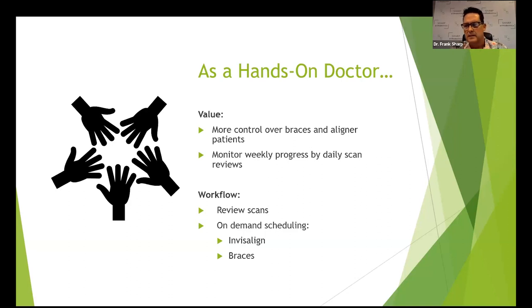What I'll tell you is DM doesn't change your practice overnight. DM is all-in, 100%, dive into the water. Figure out how to swim and then become an Olympian at that point. Because where I am spending time reviewing scans, checking clin checks or whatever you want to call them to keep the aligner cases progressing in a positive manner, I have so much more time in my schedule because of the on-demand scheduling.